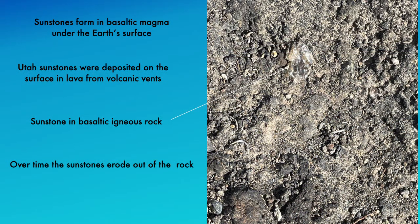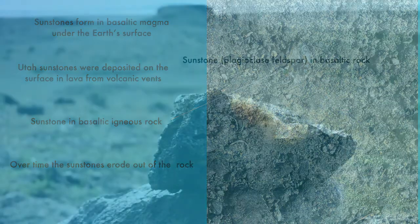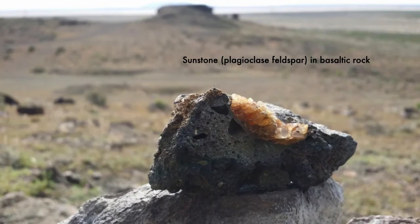Sunstones form in basaltic magma under the Earth's surface. These Utah sunstones were deposited on the surface in lava from volcanic vents, and that occurred about 1.6 million to 750,000 years ago. Here's a photograph I took of some sunstone in the basaltic igneous rock, and over time the sunstones erode out of the rock. Here's a nice photo, not mine, of some sunstone, plagioclase feldspar, in basaltic rock.